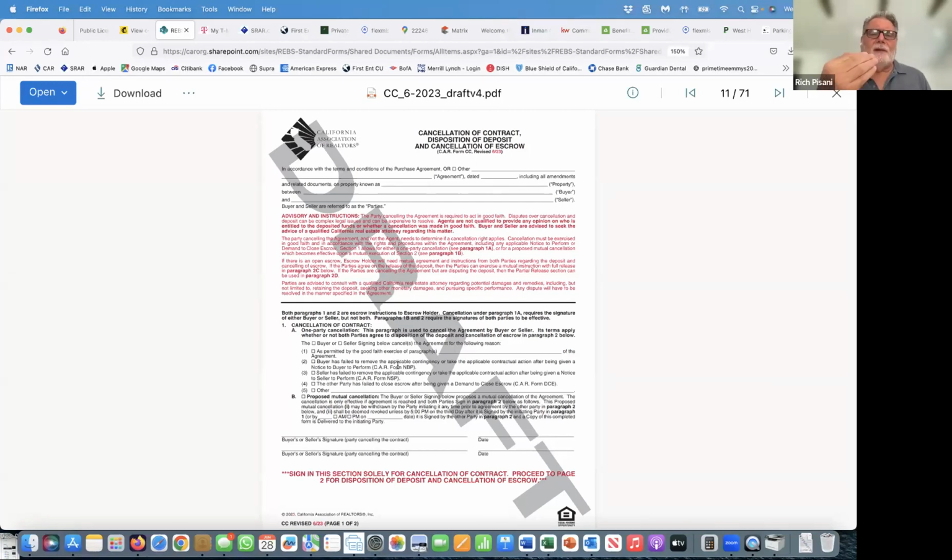So the buyer or the seller cancels, either as permitted by a good faith exercise of paragraph. So if you're canceling because of an investigation, then you have to refer to the investigation paragraph in the RPA. So if the seller's canceling, the buyer has failed to remove a contingency after a notice to perform was given. Because remember, you can't cancel a contract unless a notice to perform was issued.